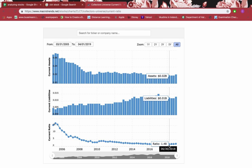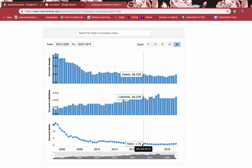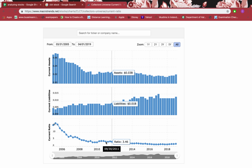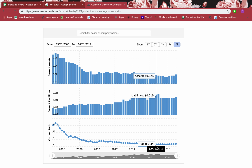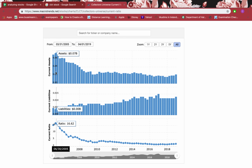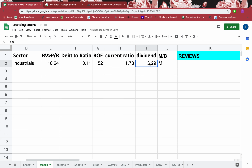1.62, 1.48. Now, in 2018 June, it has been lower than 1.5, but only by 0.02. So still, it's more than 1. That's still very good. But if I go back, it has been more than 1 altogether, 1.5 and then 2. So the consistency has been really good. Just for one or two periods, you can see it's lower than 1.5, but still it's been above 1. So still it is very attractive. It means throughout, the current assets have been more than its liabilities, which is a very good thing.